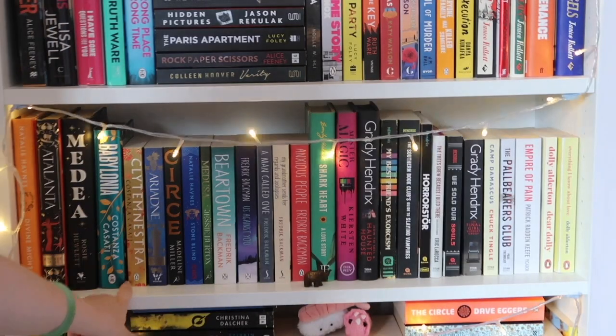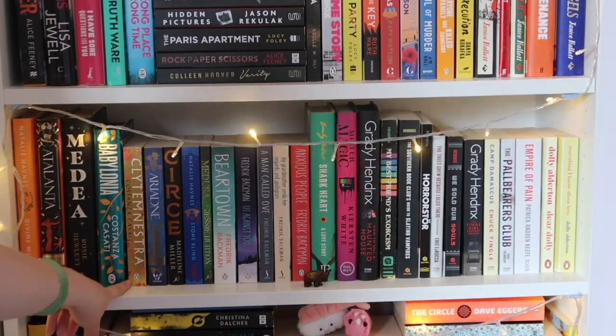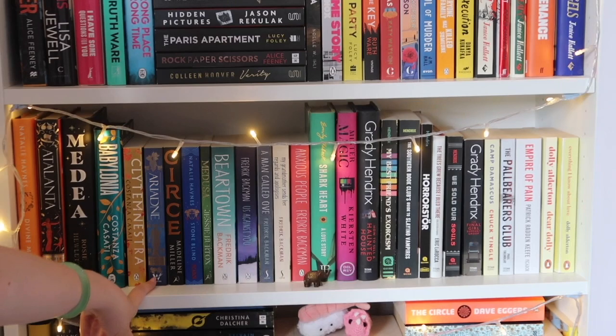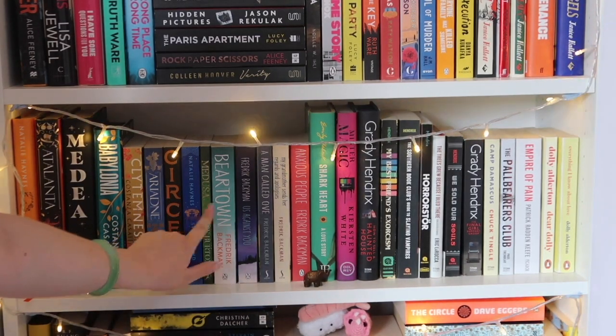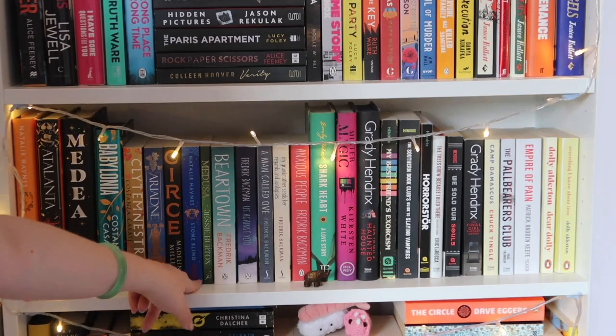So then here we have Clytemnestra, also by Costanza Casati, and then Ariadne by Jennifer Saint, the gorgeous spine again. Circe by Madeline Miller I have actually read, as well as Stone Blind by Natalie Haynes and Medusa by Jessie Burton.